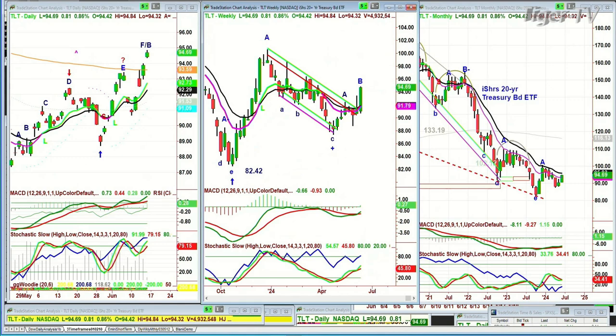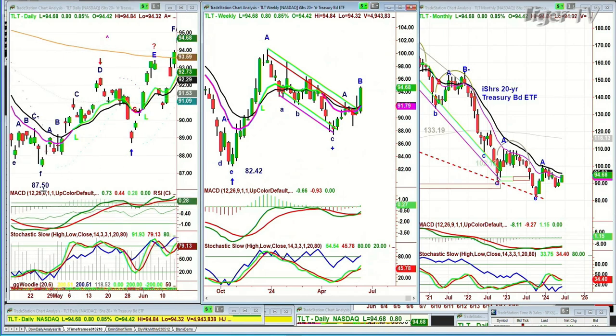The TLT is up 81 cents at 94.69. It's pushed away from the 200-period moving average. You remember I was talking about peak D and alternate accounts. Well, here's your peak D. It pulls back, but it hasn't taken out the low of 87.50 that started the last April buy signal to buy mode.